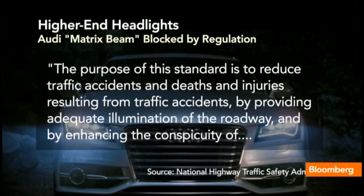So why not in the United States? Let's talk about this regulation. A headlight standard from 1968 is still in place at the National Highway Traffic Safety Administration. Now, that rule requires high beams and low beams separately, so not lights that dance on a continuum between high and low like these ones do.